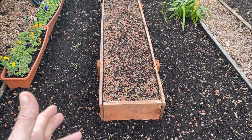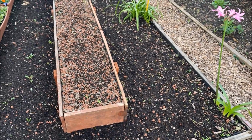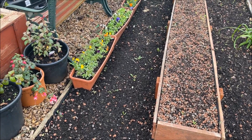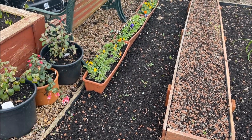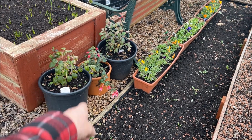There's already a pile of daffodils in here. All these, you can see calendula coming up. It's not weeds, it's calendula. It's so mild. And look, you can see me pansies and me violas there in these planters. We've even got fuchsias growing, doing really well out here.